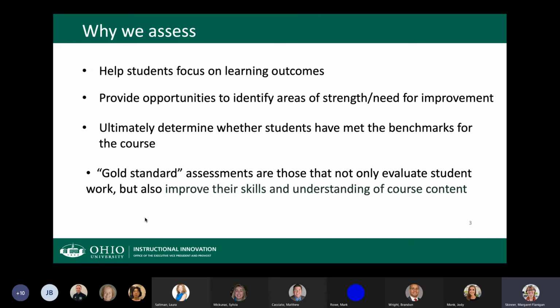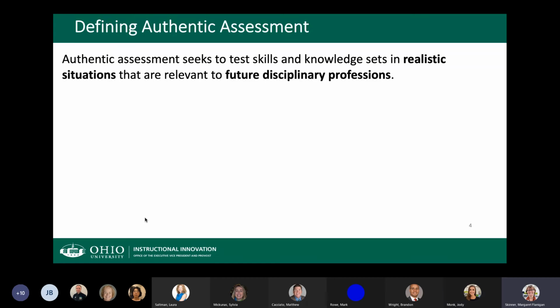So the very best types of assessments are those that are not just giving our students a grade in a summative way, but also as we're working towards that, they are improving their skills and deepening their understanding of course content. And so with all of this in mind, we think that authentic assessment can be really helpful in this regard because, so what is it?